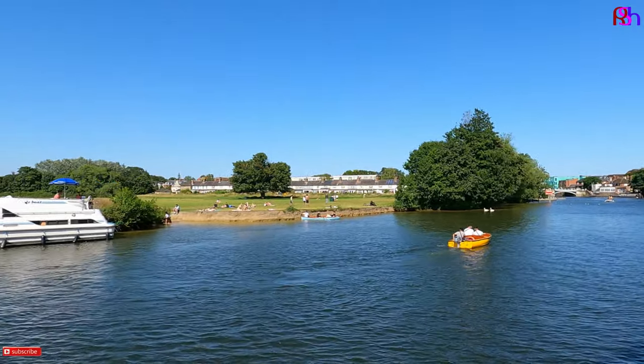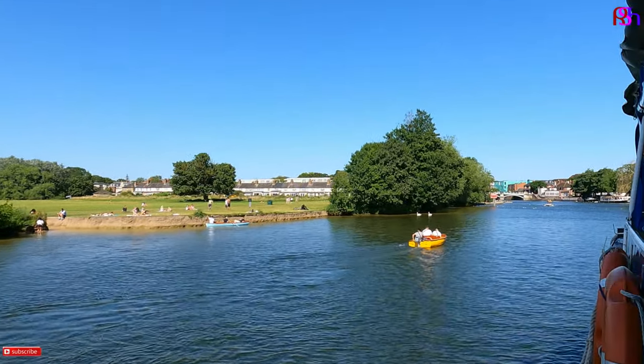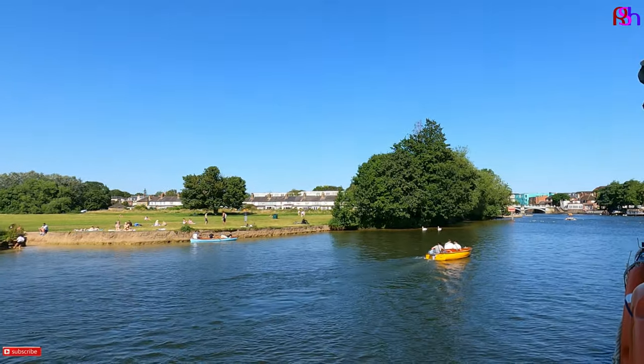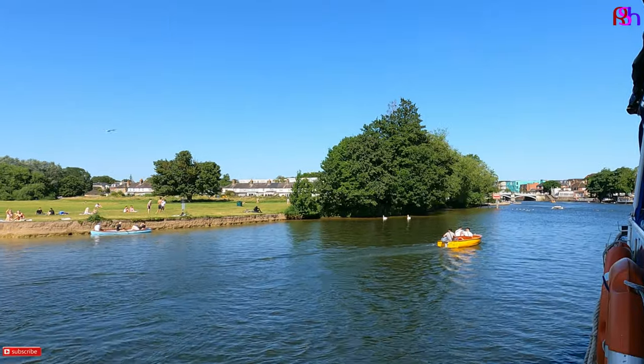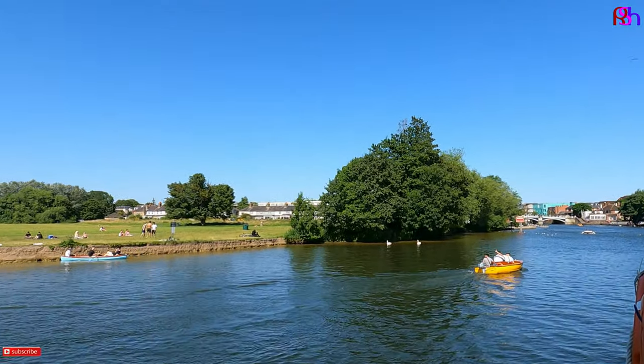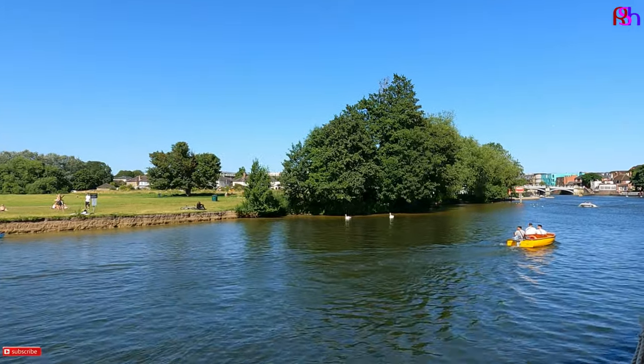As we approach the end of our trip, we see Windsor Bridge coming into view ahead. There is likely to have been a wooden crossing here in the 1100s following the construction of the castle. Records show that in 1242 permission was granted for oak trees to be felled in Windsor Forest for the construction of a new bridge between Windsor and Eton.